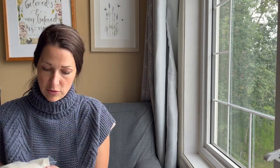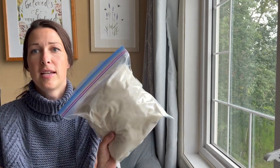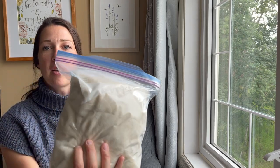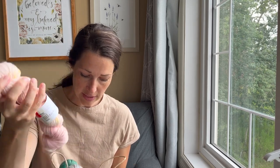But I have two friends, Beth from Bird and Butterfly on Instagram and Brittany from Crux Fibers, who spin yarn and were keen to get some of Wolf's fleece. So I need to send that off to them. I'm not going to process it because I don't want to wreck it, so it's going to smell quite a bit like dog when they open it. So sorry, ladies.